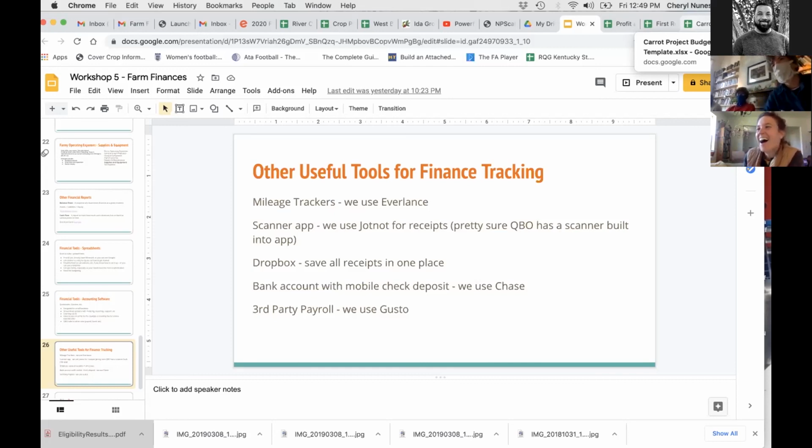Oh, you can scan with Dropbox now. I don't know if you always could. Oh, you can scan receipts with Dropbox? Yeah, I think that's a new feature I've seen. So we can cut out the middle apps. Yeah, but we recommend scanning receipts and not just filing them forever. They also get nasty, like they're on a farm. Yeah, that's true.